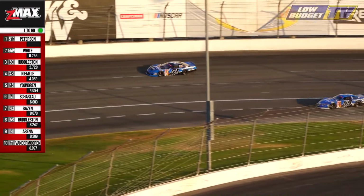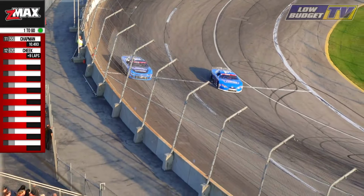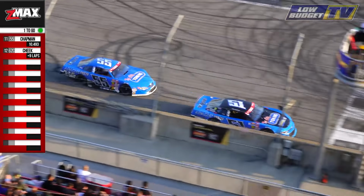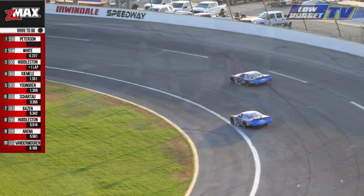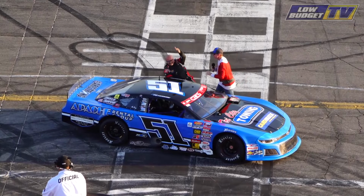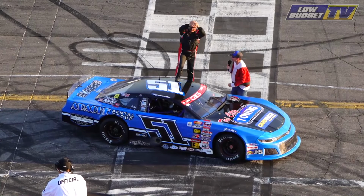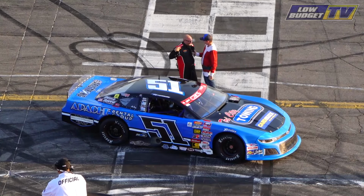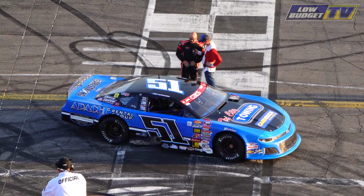We're going to see, can Lenny White do it? Final corner to the inside. Peterson holds the outside. And the 51, Jeffrey Peterson, takes home another victory. Jeffrey Peterson! Oh, man. This dog was hunting tonight, JP. Holy cow, man. I don't think I've ever ran so hard for 30 laps in my life.